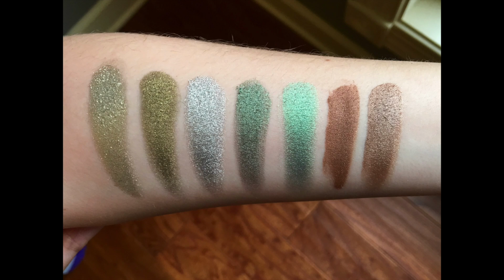Okay, let's do this. So for this very first row, we have True Gold, Antique Olive, Aluminum, which is so bright, Bottle Green, Emerald Green, Suede, and Satin Tan. I love True Gold so much, and these two shades down here, those are gorgeous. Really, the whole palette is gorgeous, but I love this color.